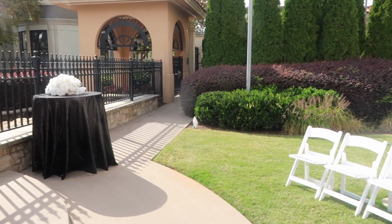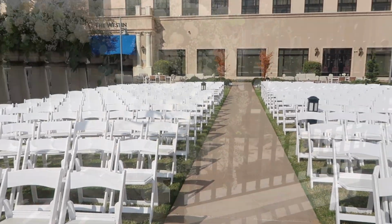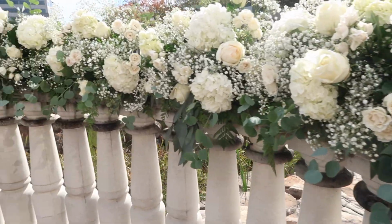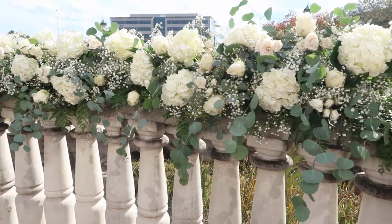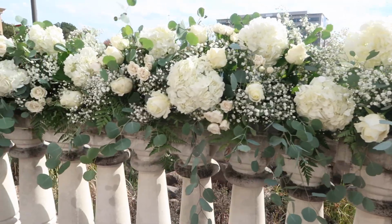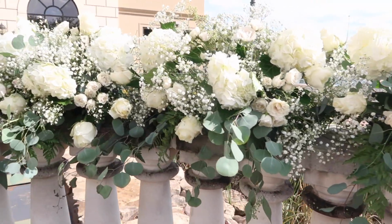We just used the traditional white folding chairs on the lawn part, and we did them kind of at an angle. As for the floral work, we used hydrangeas, spray roses, a lot of baby's breath, and eucalyptus, and it just turned out so gorgeous, you guys. Let me tell you, a lot of times baby's breath has been coined as a cheap flower, but it can be extremely elegant, especially for a black tie wedding.